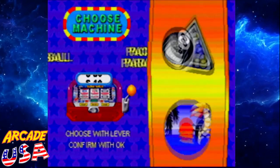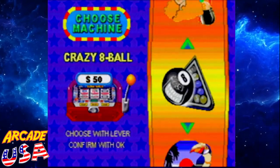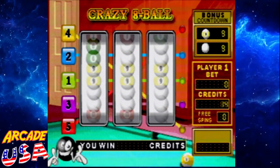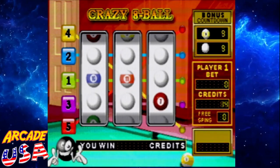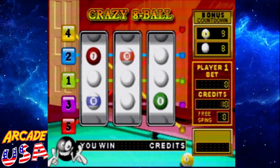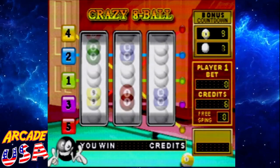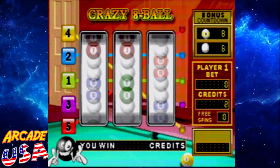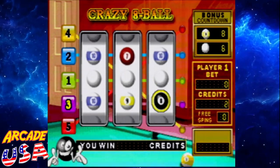So the next table we're going to try is Crazy 8 Ball. Ooh, I'm almost out of money. That's not a good thing. Oh, I've got 3 cue balls. Big whoop. Oh, look, there are 3 cue balls. I got like 2 spins left and I'm going to be out of money. Well, at least I'm good at getting the cue balls. Did get an 8 ball that time. Oh, look, another one.